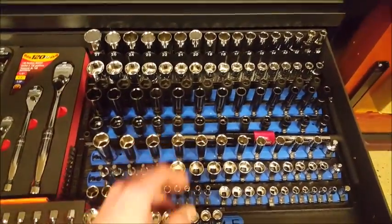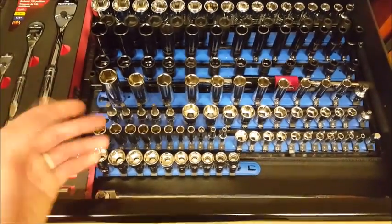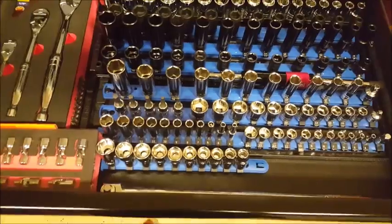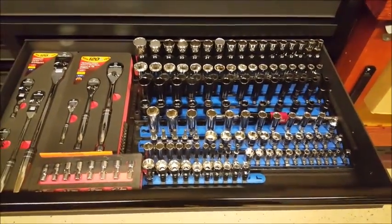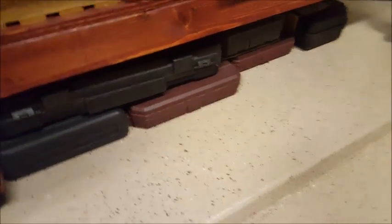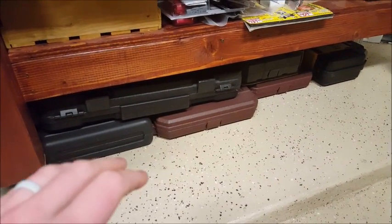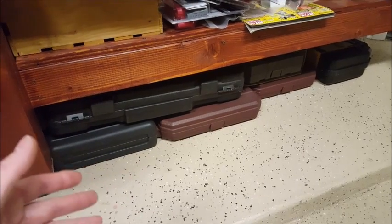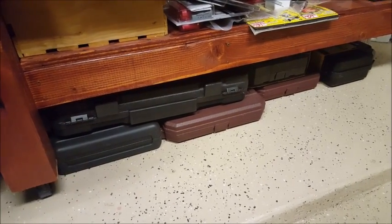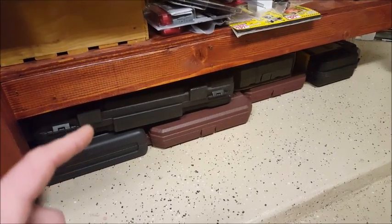Same thing with these rail systems. You can get the single rail systems like this, but if you don't screw them down to the drawer, they're gonna be flopping around, and I don't really like that. Or if you bought a socket set and it came in a case like that, I know people that actually keep their sockets in these inside the drawer, which is nice because it does keep things organized, but then you have to open up the case every time, and that takes time. As well as these cases take up a lot of room.